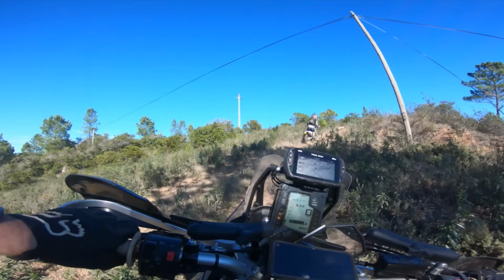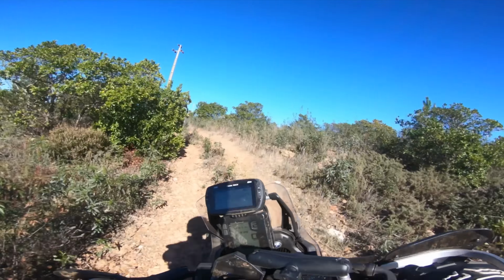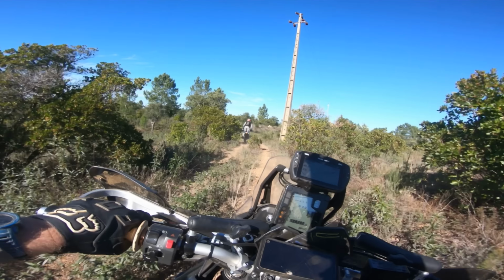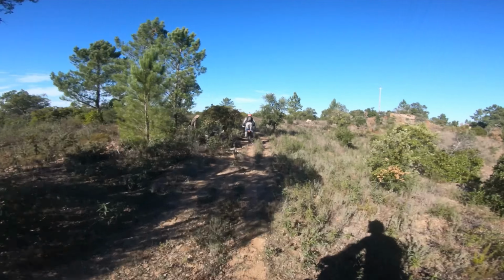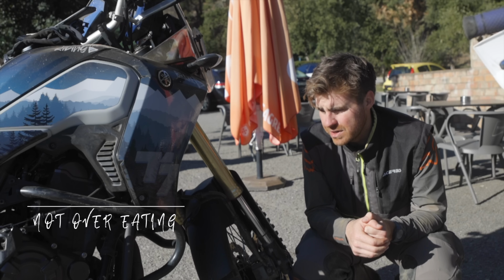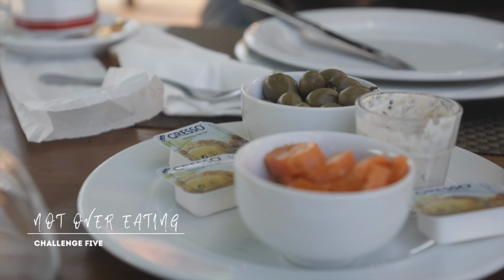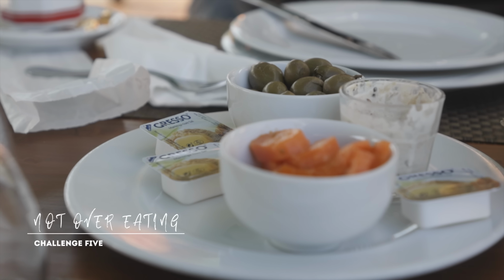Got to lunch, been riding for about 2.5 hours, and the Tenere's kind of blown me away a little bit. It's so damn good. I'm able to take it to places where normally I think I would only take a dirt bike. The way we've got it set up and all the things we've got going on with it, it works so well. So I'm gonna get some food in me, ride some more.